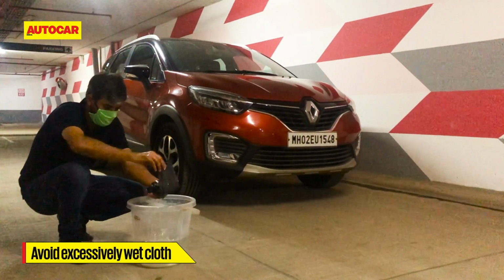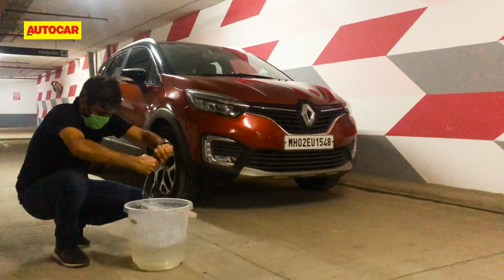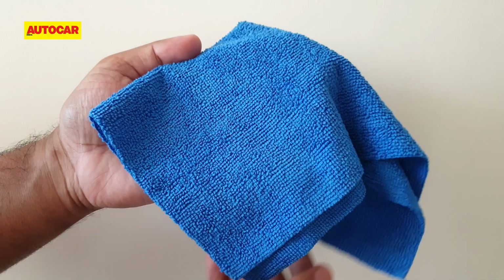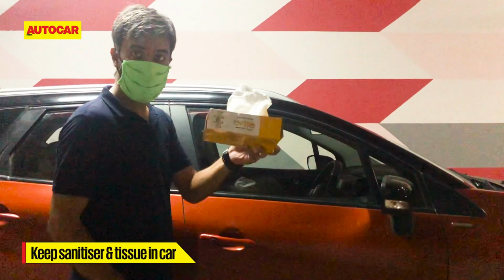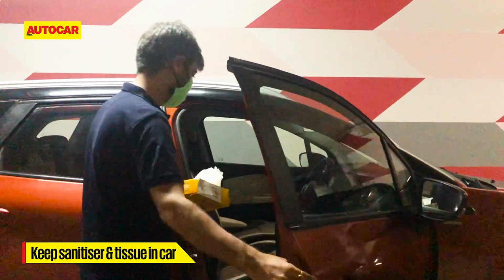Use a damp cloth and avoid it being too wet. Use a microfiber cloth if you have one. It is the best option. Keep sanitizer and tissue in your car, so after you handle money or pay, you can sanitize your hands again.